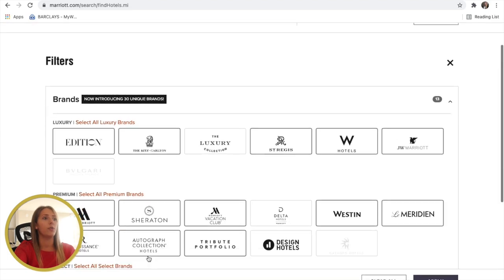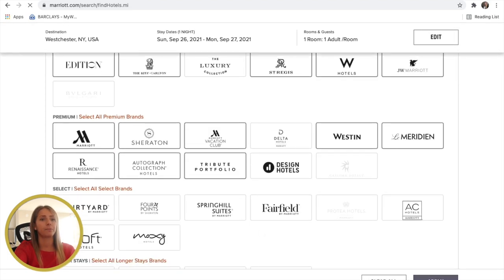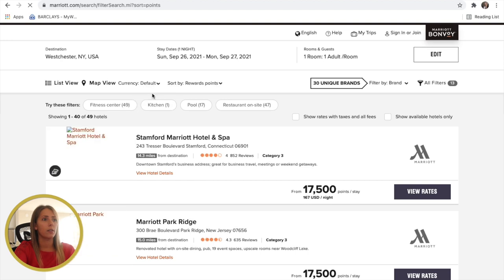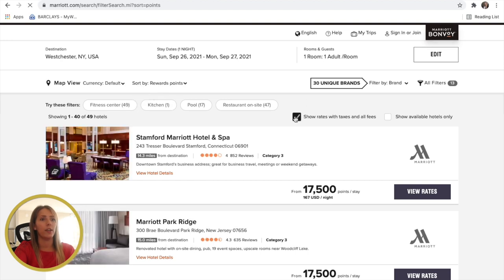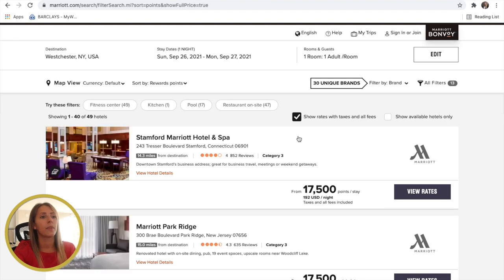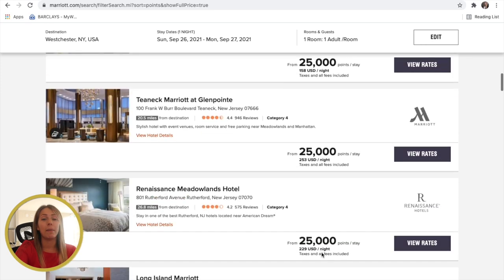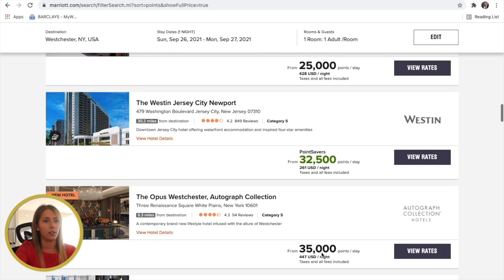Okay, so luxury and premium are selected. Great. Now we're gonna be doing the rewards points. That's how we're gonna sort them. Okay, and show rates with taxes and fees. I had this free night award certificate, so I don't wanna look at these very low prices here. My max is 35,000, so let's look.